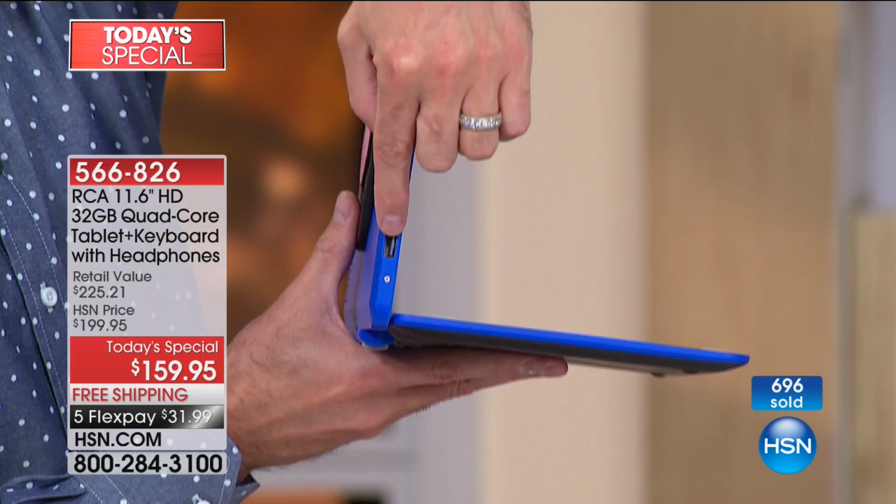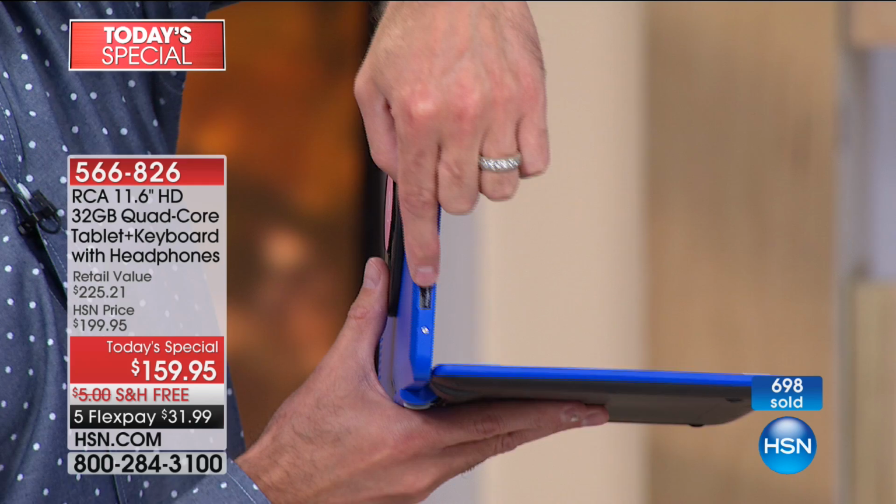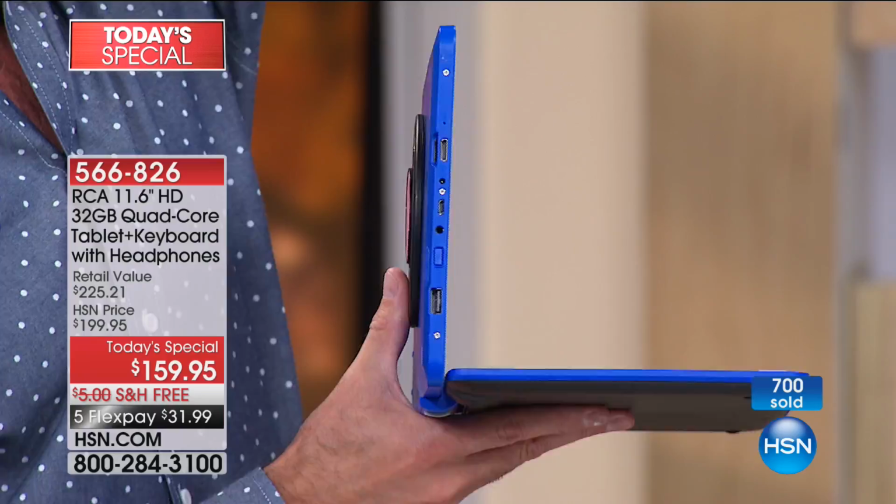You have a full USB port there too. So if you want to pop in a USB drive, if you have movies or something like that on a USB drive, it's just so much more dynamic than a typical tablet.